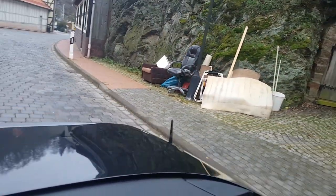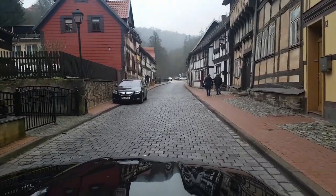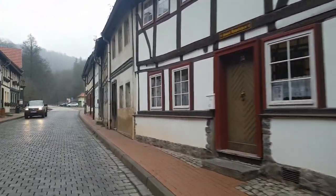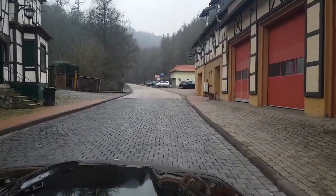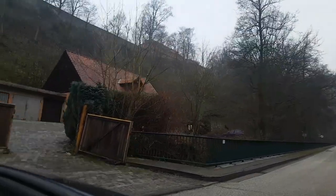In Germany they put a lot of old furniture out. Sometimes they throw very good furniture away. This building here slants quite a bit. Sometimes you can find really good furniture on the side of the road, because people just get bored of it.